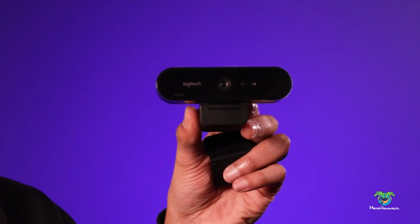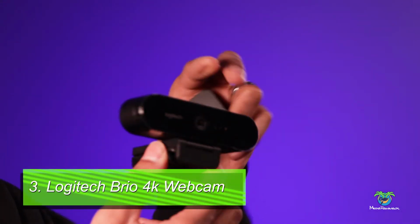So now this next camera is actually pretty good, and it is the most pricey one of the bunch, but the results you get are really, really good. So I'm going to tell you that one right about now. That is the Logitech Rio 4K.